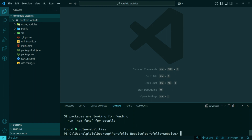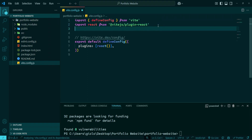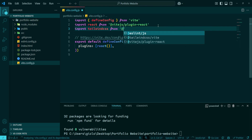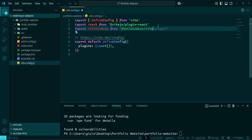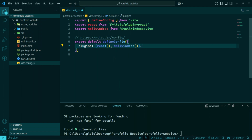As you already know, in Tailwind CSS version 4, the Tailwind config file is no longer generated by default. Instead, we configure Tailwind CSS directly inside our Vite config file. So here, we need to import tailwindcss from @tailwindcss/vite. Then inside the plugins array, we have to insert tailwindcss right after react. Okay, so this will ensure that Tailwind CSS is properly configured within our project.